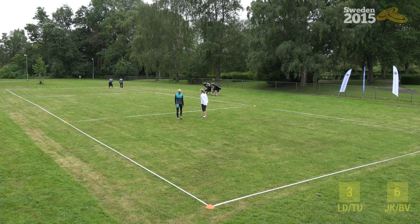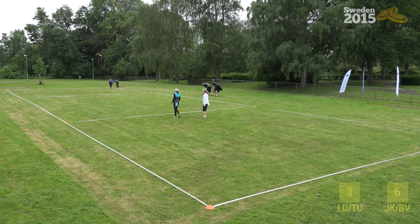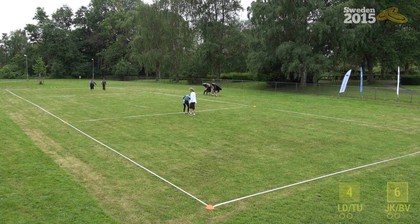Out from Beth and Juliana, 1 point to Tita and Lori. Beth and Juliana lead 6-4.